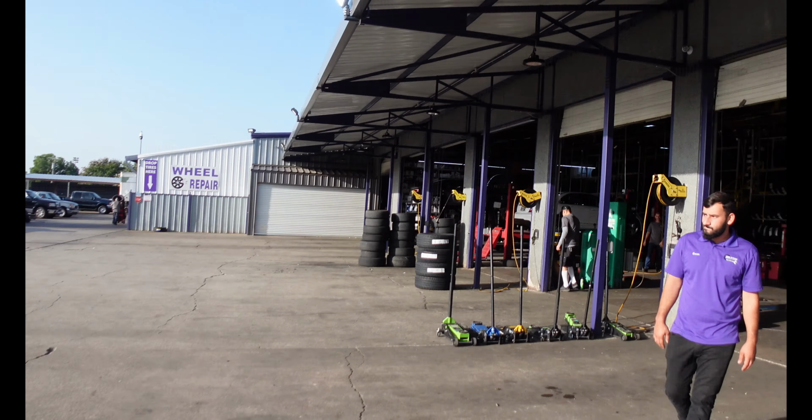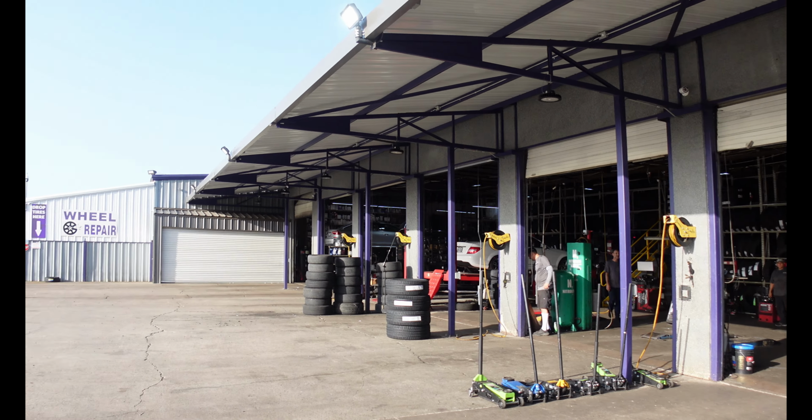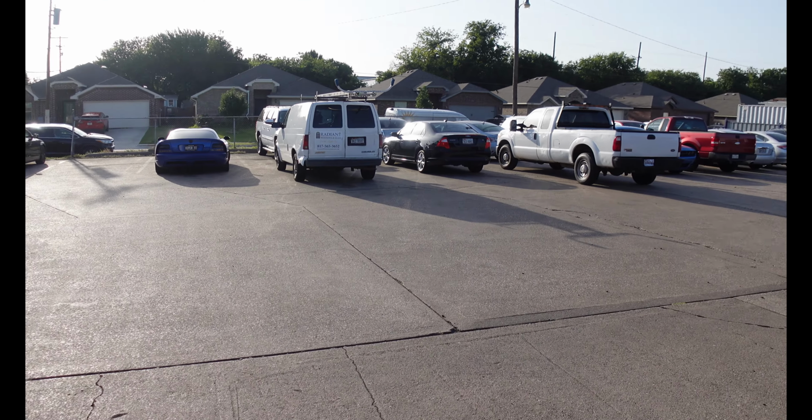So I'm about to get on the lift. Let me go inside, talk to them, and get this car going and get it situated for the alignment. So I got it all checked in and ready to go. They got a Mercedes-Benz on the lift over there. And after that, I'm gonna have the Viper pulled in and get the alignment done on her.